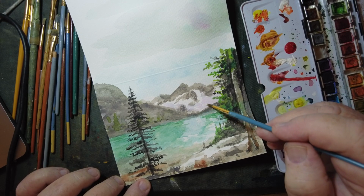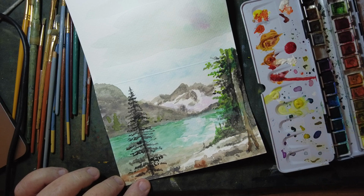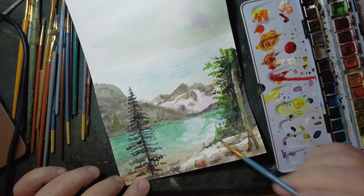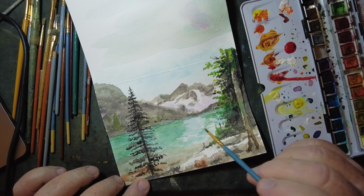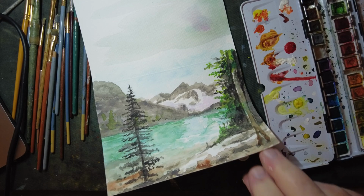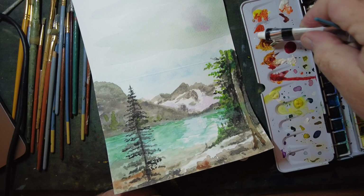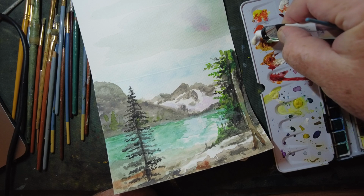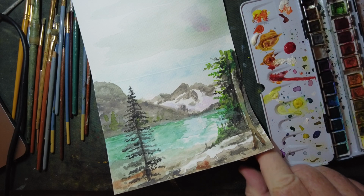It's not really showing up as a pure white. I wonder if it's because it's not titanium white. I'm going to try titanium white because it's weird. There's a white and there's a titanium white. So I'm going to use a little bit of titanium white gouache. Let's see. We're going to learn a little something here.